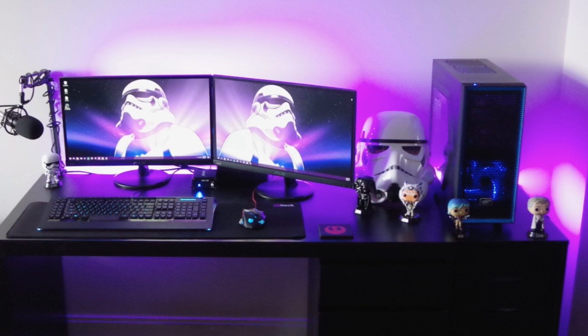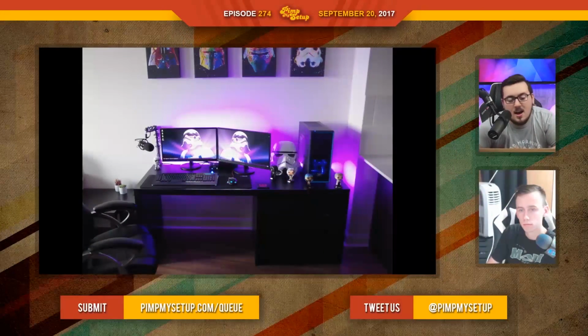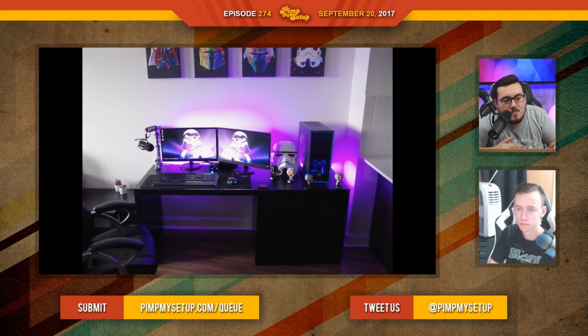Rotating the PC to actually have the side panel facing outwards, and then you could string the cables through behind the monitors and stuff. And then by doing so, you could put the pop vinyls in front. It's not really covering. You get to see the nice LEDs inside of the case. That is an option, having this monitor arrangement.